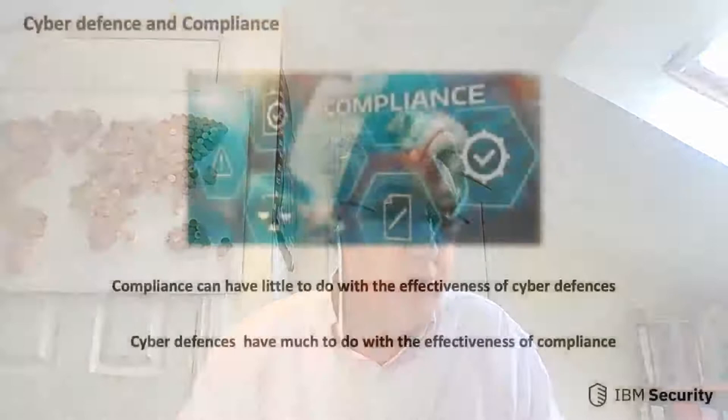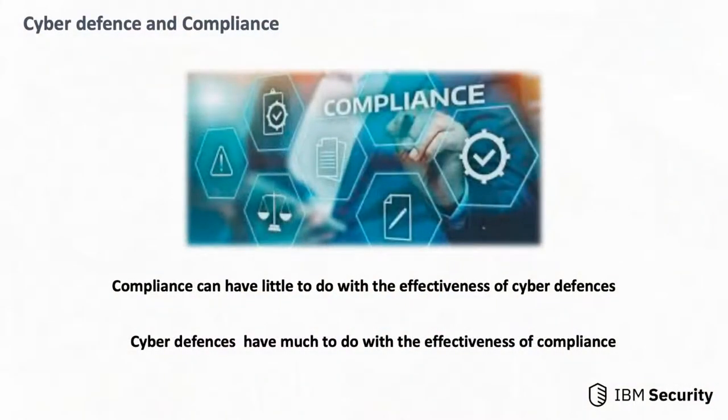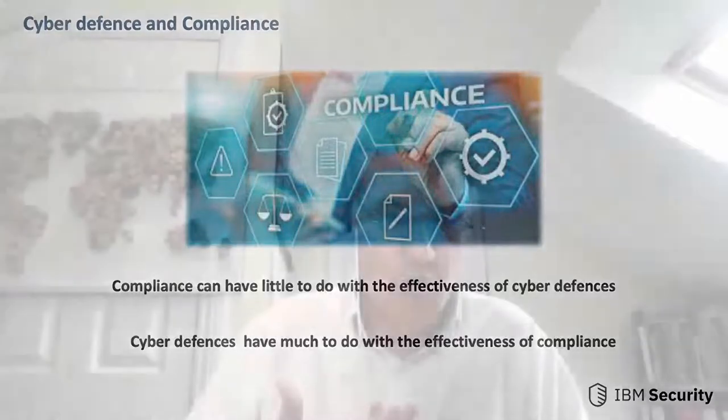Cyber aggressors really couldn't care less about your compliance. But what I do say is that cyber defenses have a lot to do with the effectiveness of compliance. Because if we let our cyber defenses wane a little, we're not up to speed, we don't apply correct protocols, we can come unstuck with regulators and compliance. And I'm going to show you a little bit about that.